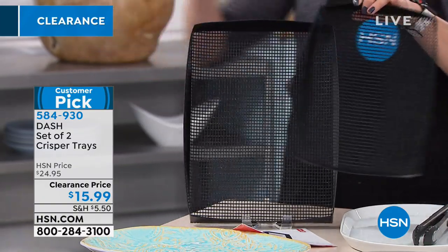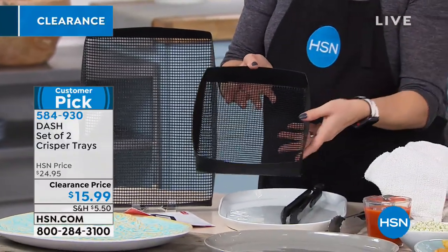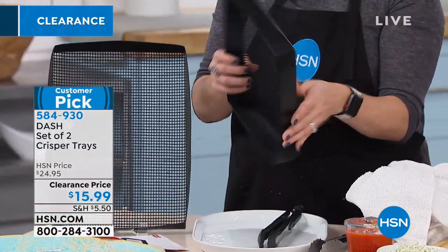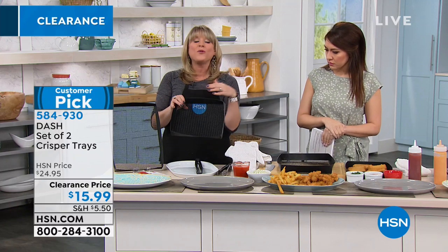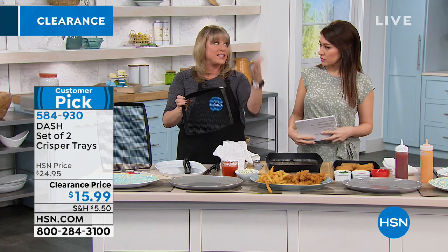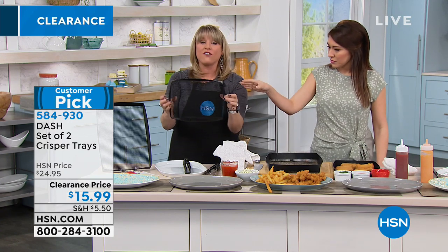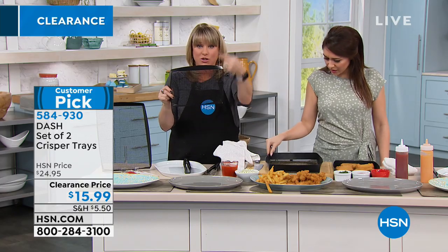Right. So if you're somebody that's not jumping on the air fryer bandwagon because maybe you don't have the space, maybe you don't want to pay that much money for another air fryer, just grab these up because you've already got a fan in your oven. And if you own a convection oven, which has that super fan on the inside, it literally turns your oven into an air fryer because of the 360 degree circulation.